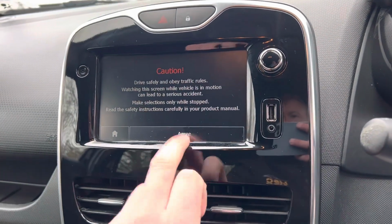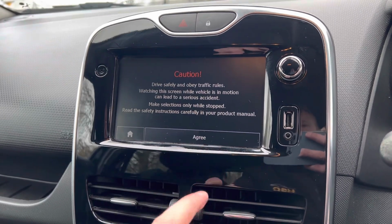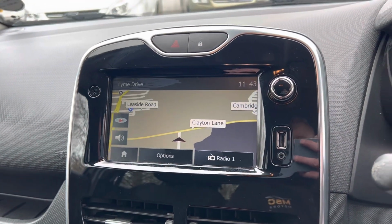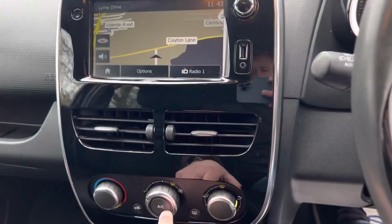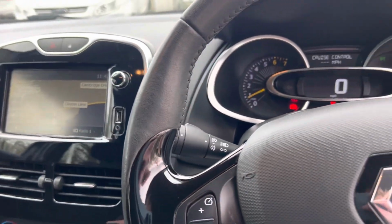And if we press map and agree on there, you'll see the sat nav will pop up any second now. Just give it a few seconds to load. Oh, press close on that. There you go. So as you can see, you've got the map on there as well. And you've also got air conditioning on this one as well. So plenty of spec. Really good spec these are, actually.